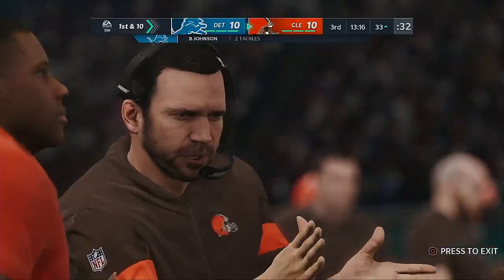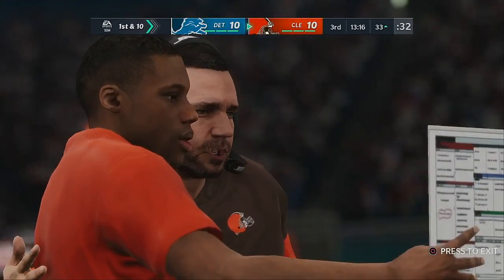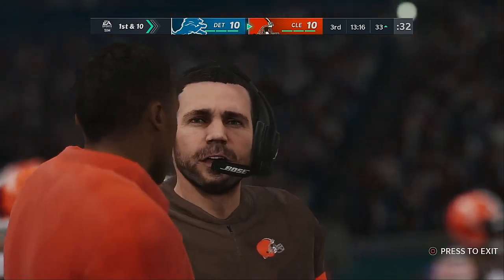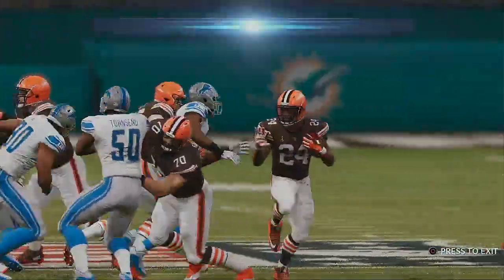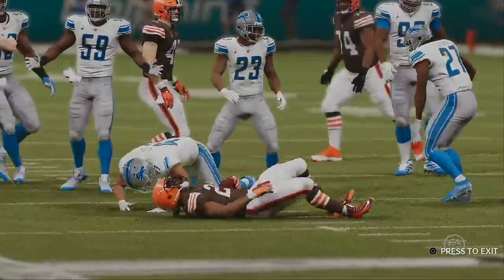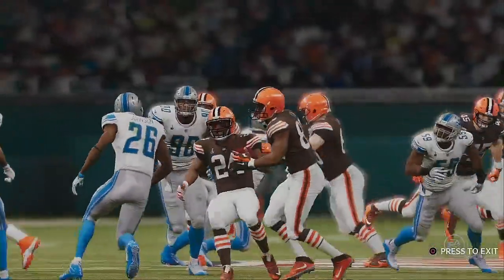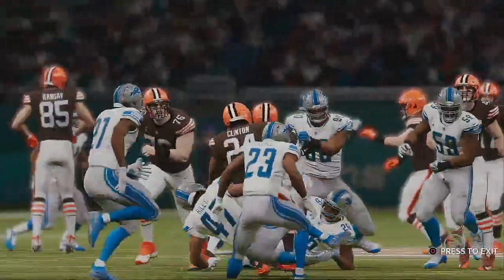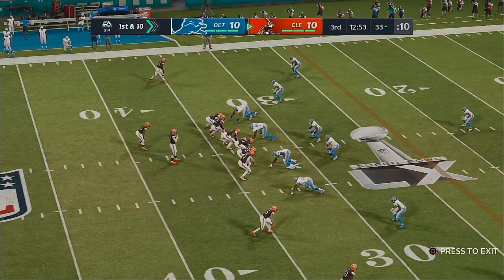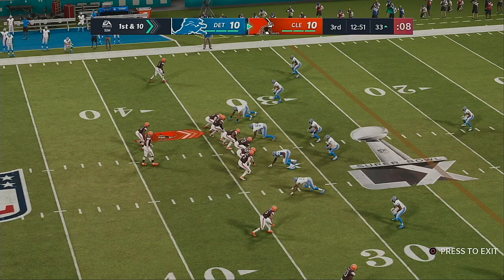We use the word relentless a lot with guys who are aggressive on the field. In this case, it really fits, doesn't it? How about his ability to break tackles and his feet never stop moving? So they'll come up first and 10 now from the 33.